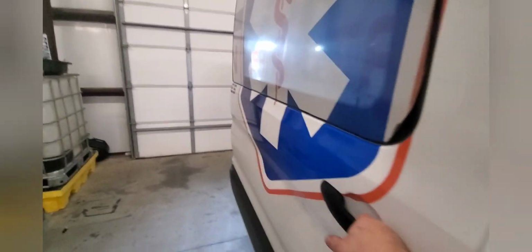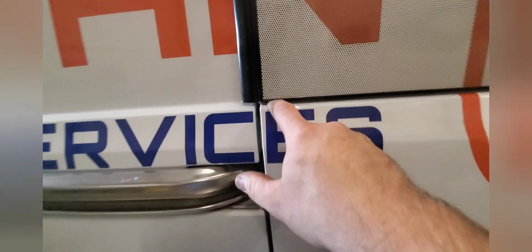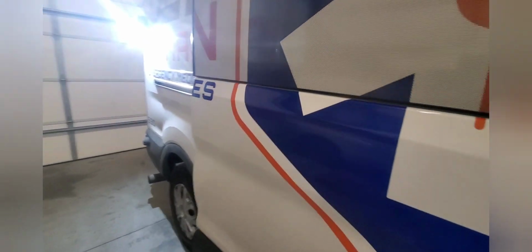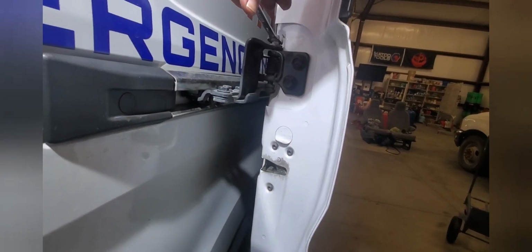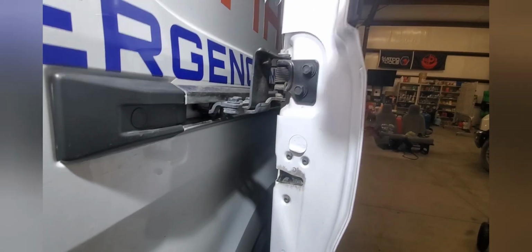Let's see how that gets us. Looks pretty good. Our body line's pretty good. In fact, it almost looks like it might be a bit high. The door opens very easily now. Let's go a hair down. Looks like we're still a bit high. So we'll just back her back down a hair. Let's do about half a turn.